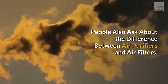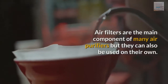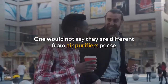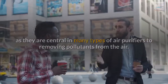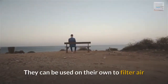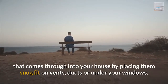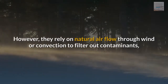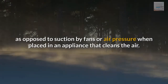People also ask about the difference between air purifiers and air filters. Air filters are the main component of many air purifiers, but they can also be used on their own. One would not say they are different from air purifiers per se, as they are central in many types of air purifiers to removing pollutants from the air. However, they differ in that air filters in themselves are not an appliance. They can be used on their own to filter air that comes through into your house by placing them snug fit on vents, ducts or under your windows. However, they rely on natural airflow through wind or convection to filter out contaminants, as opposed to suction by fans or air pressure when placed in an appliance that cleans the air.